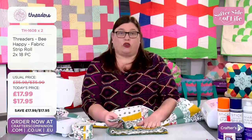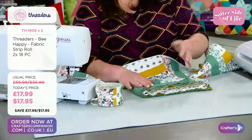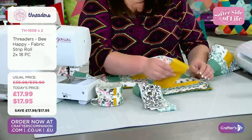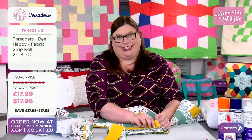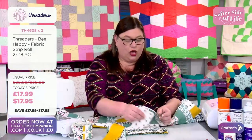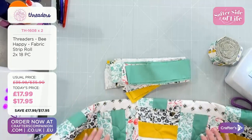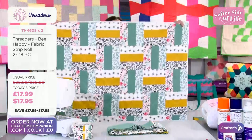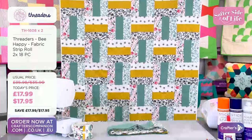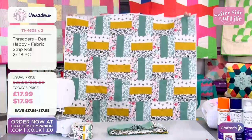So in our range here, we've got six fabrics. If you wanted each of them and you didn't want to spend the money to buy a half meter of each one, with the strip roll you're getting pieces of all six. 18 in each pack, so you're getting 36 in total. But you're getting all of those different fabrics. And these are great because they are pre-cut. So if you want to make a quilt like this, I'm going to hold my arms up again. This is called a rail fence design. A whale fence? Rail, as in train. A wheel? Rail. Oh, rails.